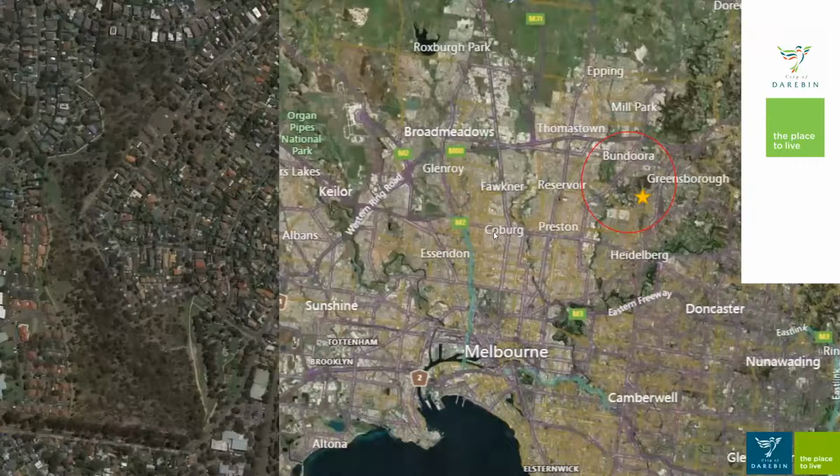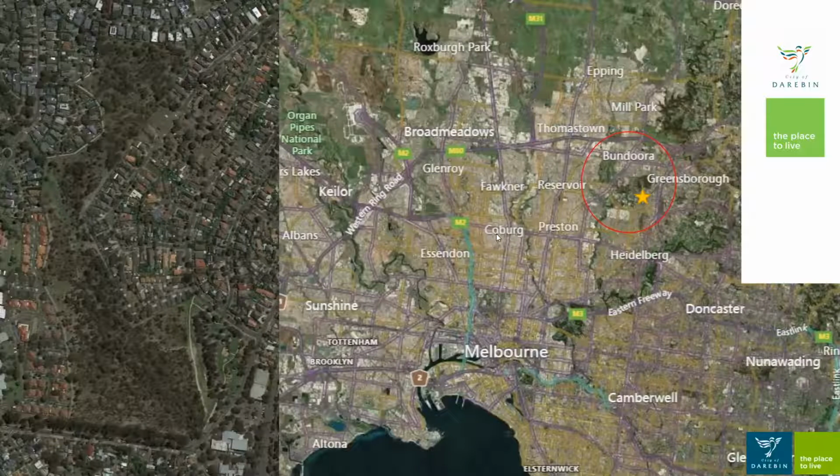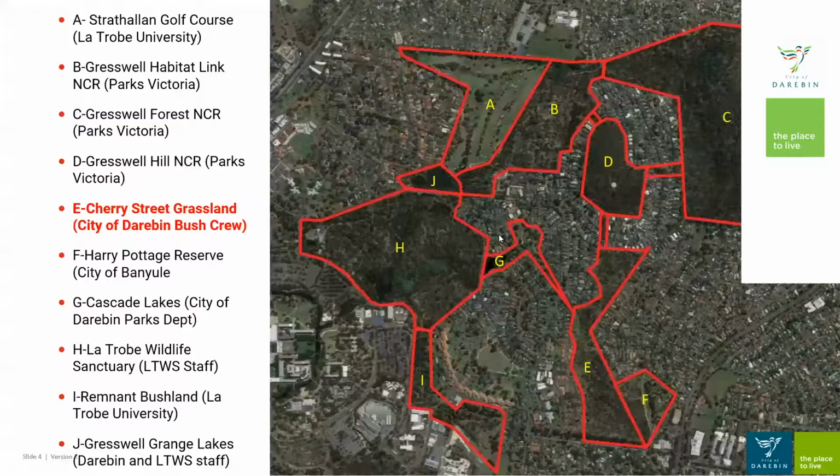So basically, where are we? Cherry Street Grassland is a fairly linear reserve running kind of north-south. And it's in Bundoora. It's right next to McLeod there, just behind Greswell Hill and the university, nestled in. You can see where the star is there on that picture. There's a whole heap of reserves surrounding Cherry Street, which is at the bottom of your screen there. And they're all managed by different people.